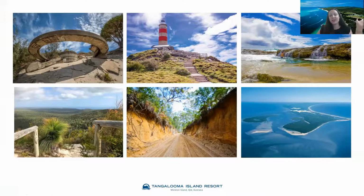Just one more thing to say, that I didn't mention in the beginning, the Tangalooma Island Resort is the only resort on Moreton Island, and it takes 5% of the entire island. So it just gives you an idea how big the island is. There are other things that you can do there as well, and you can book those with Tangalooma as you get there or in advance, but we also offer bus rides throughout the island that gives you more of an experience and background of what else you can do there. So this is where I'll leave it, and I'll try to run my polls now.